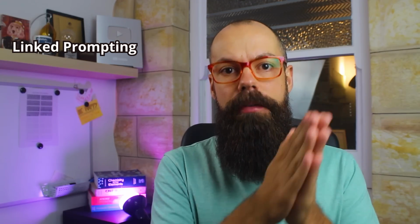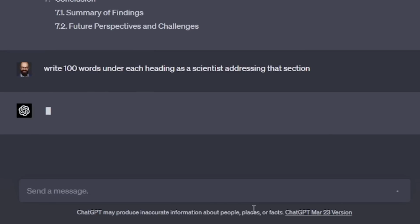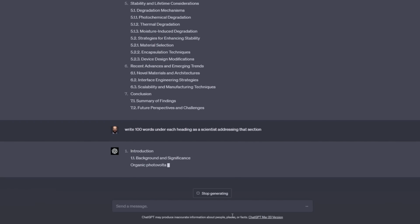The second thing you need to really understand is that linked prompting really works. Quite often, we just want to create a literature review on this, when in reality, we should be asking it step by step, like what we would do as a researcher without AI. So linked prompting means, first of all, asking the AI to produce headings. Secondly, asking it to produce subheadings. Thirdly, asking it to produce 100 words under each subheading with citations, using the right prompt structure of role, task, and format. And then you slowly build it up.